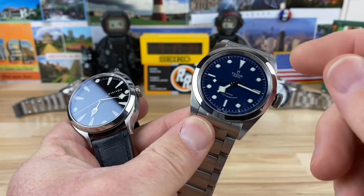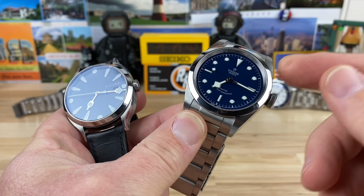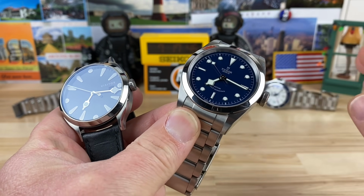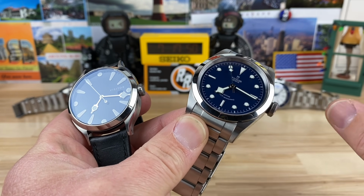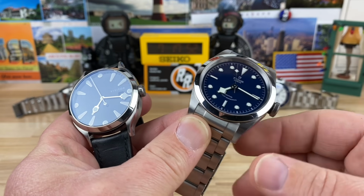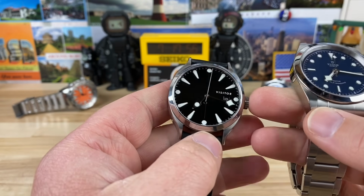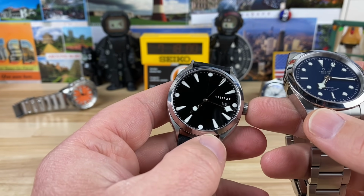I can confirm that this thing does just fine. I haven't swam with it, but I did a month-long wear of this thing where I just wore this day and night. I never really took it off. And I even showered with it. And I know a lot of people are like, "Don't do that, don't do that." But it performed like a champ. It basically just kept it clean, just like it keeps me clean. Now, would I do that with the Visitor? No, I wouldn't. Not without a screw-down crown.